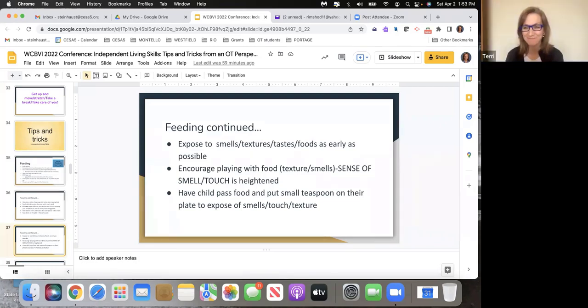Great, great point and tip. Yes, those feet are super important. They're also far away from our body, so they're going to be a little bit braver to maybe touch with those feet first. It's important. It might be messy for a while, but I promise you it'll be worth it. Thank you for sharing that. Yes, great idea.